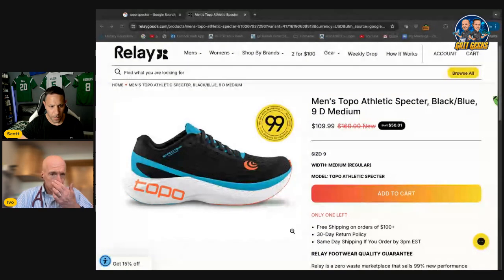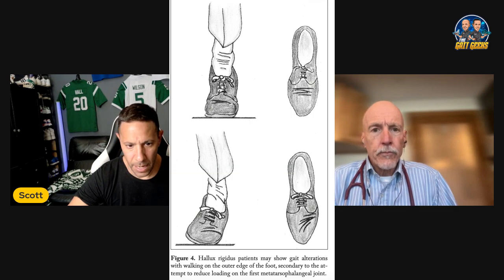Yeah. All right. So you wanted to see something else. Which one did you want to see? Just the toe break slide. The toe break slide. This one?